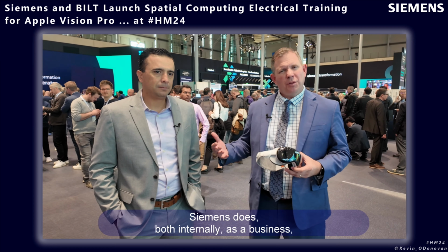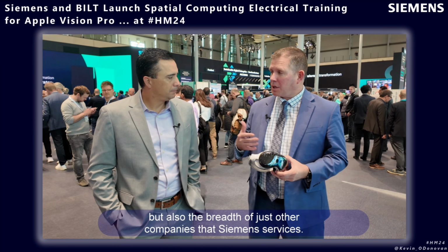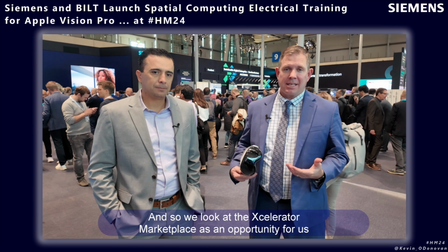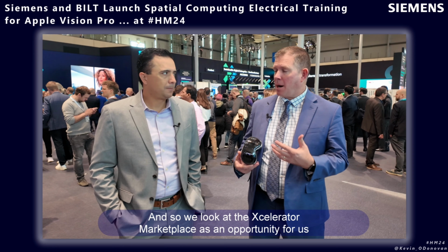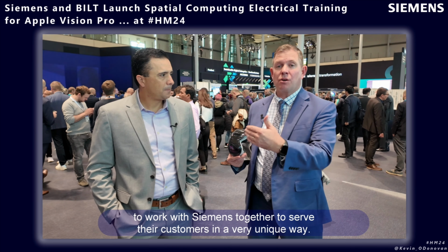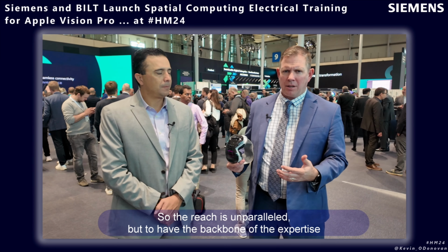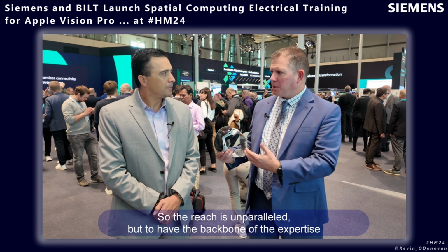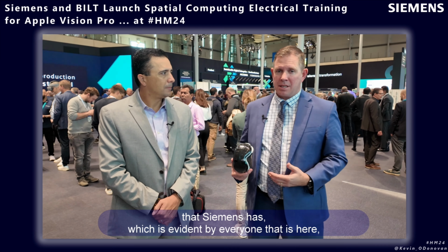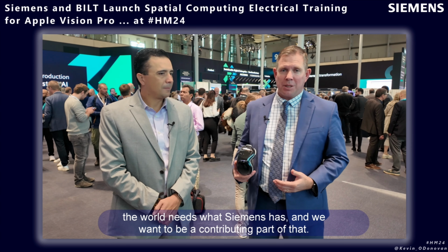and we recognize that when it comes to this industrial space, no one understands it globally like Siemens does, both internally as a business, but also the breadth of just other companies that Siemens services. And so we look at the accelerator marketplace as an opportunity for us to work with Siemens together to serve their customers in a very unique way. So the reach is unparalleled, but to have the backbone of the expertise that Siemens has, which is evident by everyone that is here, the world needs what Siemens has, and we want to be a contributing part of that.